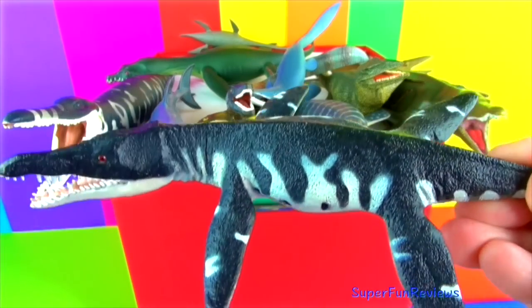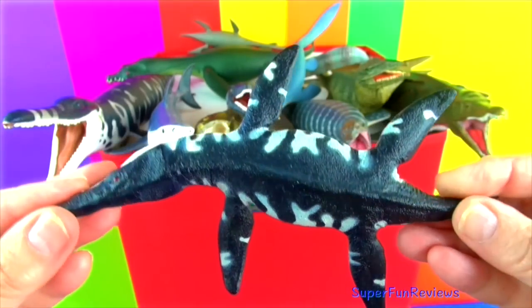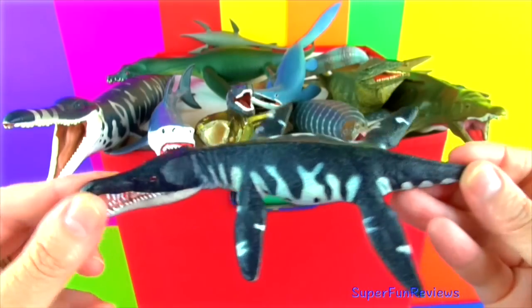Liopleurodon could grow to 19 feet in length and weigh up to 3 tons. It caught its prey with its long sharp teeth. The skull was 10 feet long.